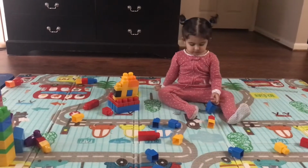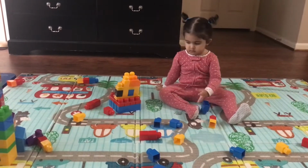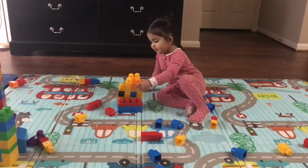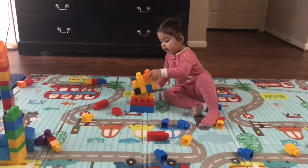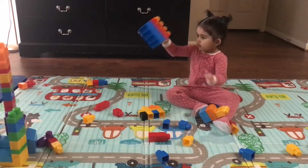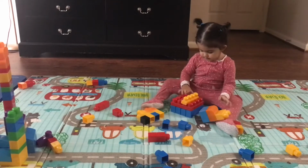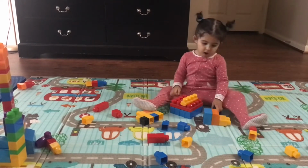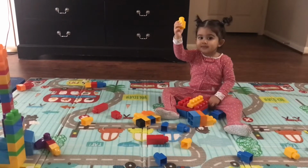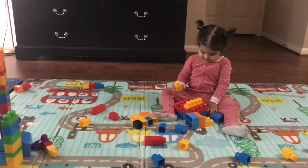You can also tell Mimi from the buildings you made, if you see any green one. You are okay to tell me from the buildings. Do you see any green one? What color is it? Yellow. Yeah, it's a yellow.